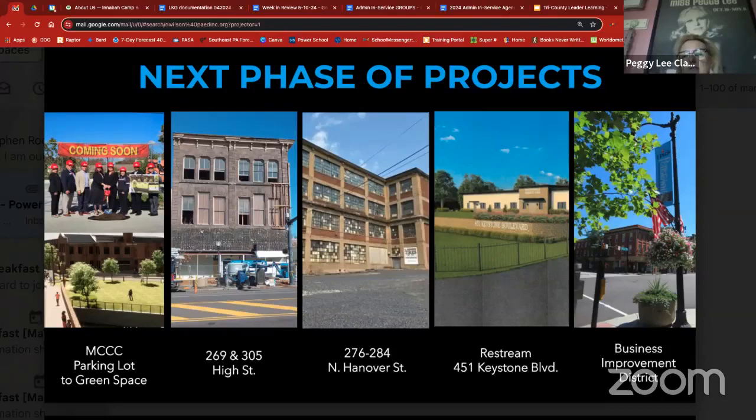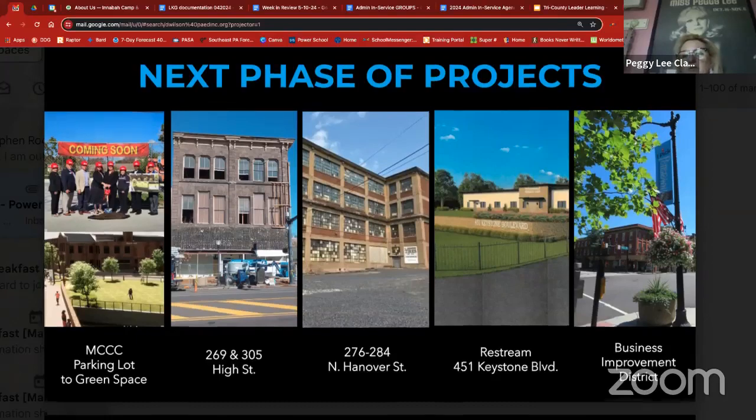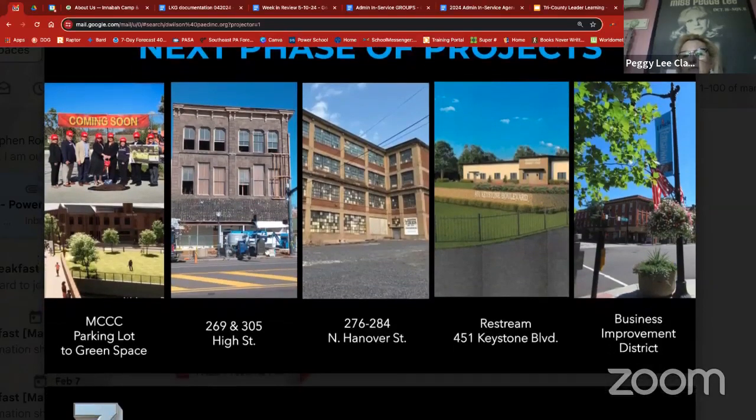And then most recently, if you have been following along with the council meetings, we are proposing a business improvement district in a few different areas of the borough.